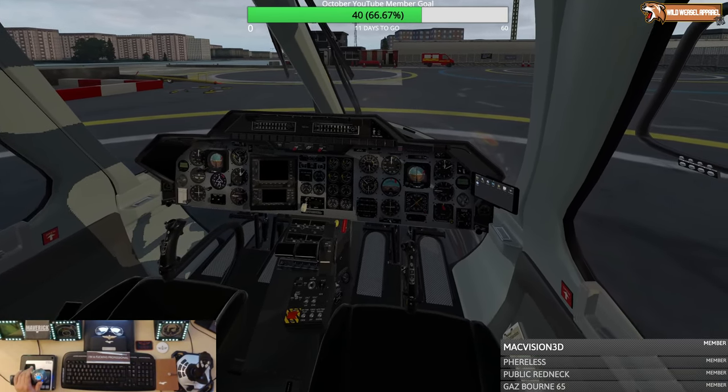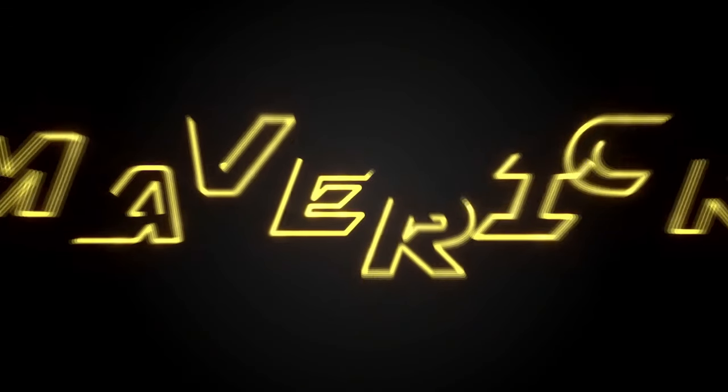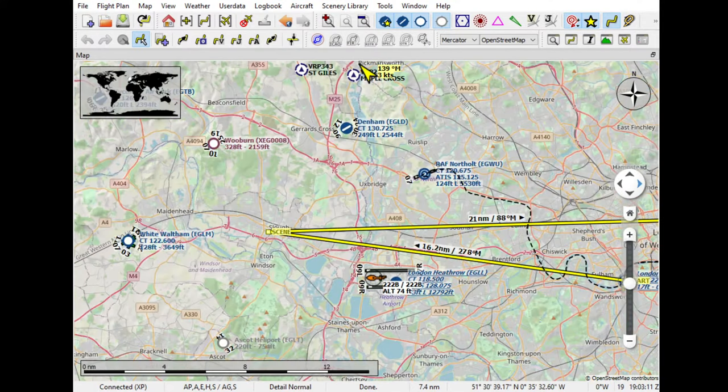So I'll show you where we're responding to. We're going very close to London Heathrow. We're heading out to Slough, sunny Slough, guys. We're responding to a male burn victim. A man has suffered serious burns out here in Slough, so we're quite close to Heathrow Airport, so we're going to need a bit of coordination on that one.